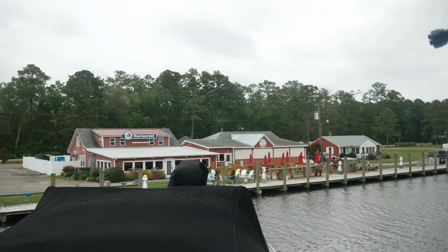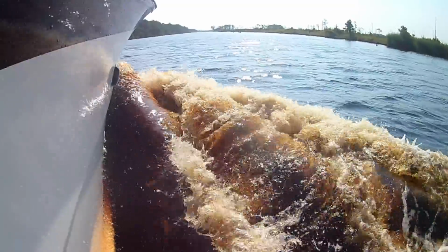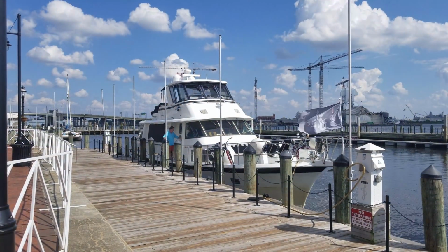On this episode of Trying Not to Sink, we leave Coinjock and head up the brown waters of the Virginia ICW. We pass through the Great Bridge and then tie up at Waterside Marina in Norfolk.